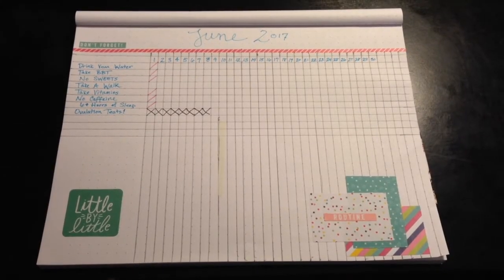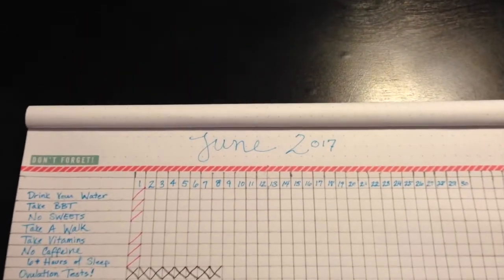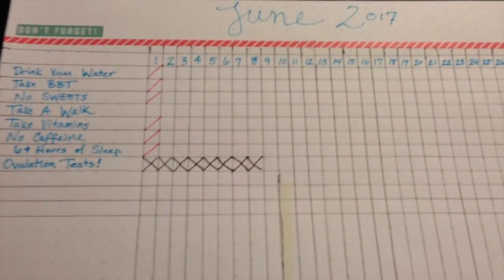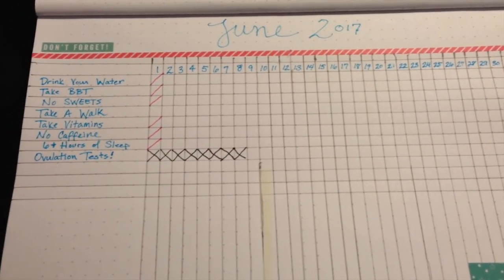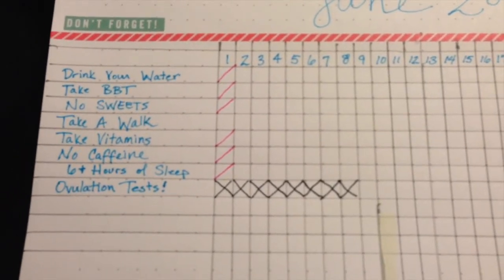And here's the fertility goals tracker for the month of June for me. I just wrote the month up at the top, the year. This is a dot grid notebook that I got off of Amazon, fairly inexpensive. You can use any notebook you have. Because I was getting into bullet journaling, I wanted to get some of the dot grid notebooks because they tend to be easier for bullet journaling. And I just had some stickers, so I added those. And then here are the things that I have determined to try and do.